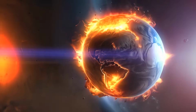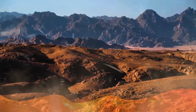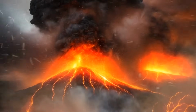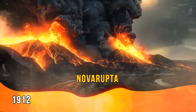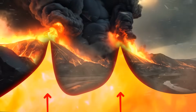The chances of all volcanoes erupting at once, though, are very slim. Whew! That's because there isn't one giant source supplying all the volcanoes on Earth. Each one of these openings has its own deposit of magma, except for a few cases where they indeed share the supply. For example, in 1912, Nova Rupta in Alaska erupted alongside another volcano sharing magma.